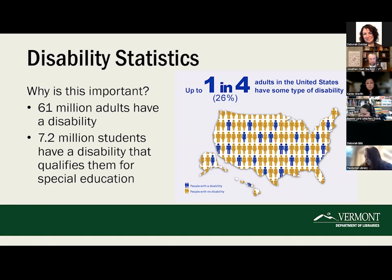And we can break that data down further. We know that 13.7% of adults in the US have a mobility disability, which means that they have serious difficulty walking or climbing stairs. 10.8% have a cognitive disability, meaning that these folks have serious difficulty concentrating, remembering, or making decisions. 6.8% have a disability that affects their ability to live independently, which means that they have serious difficulty doing errands alone, like visiting a doctor's office or the library. 5.9% have a hearing disability, which refers to deafness or serious difficulty hearing. 4.6% have a visual disability, which means that they are blind or have serious difficulty seeing even when they're wearing glasses. And 3.7% have a disability that affects self-care, which refers to difficulty dressing or bathing.